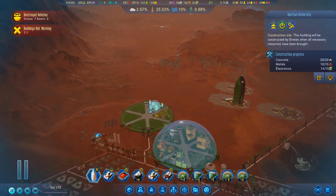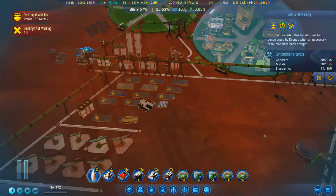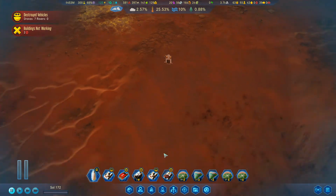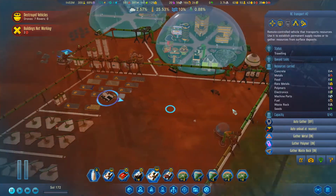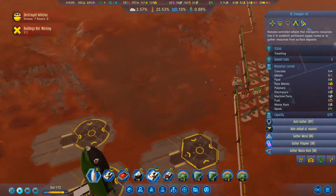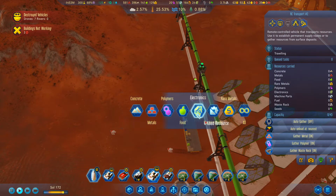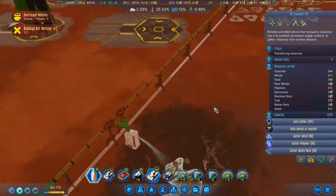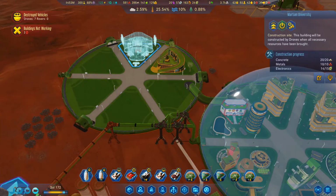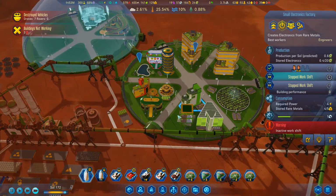And I'm trying to get the university built here. It just needs a little bit more electronics. There actually are electronics that I can use. You are going to harvest stuff. You are not doing anything. Alright, let me just go ahead and unpause this, because I noticed that there was a bunch of electronics up north. What I think I might do is load the electronics here. Or you never know, this could just get delivered what it needs, because there is a small electronics plant here that does make some.